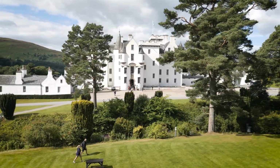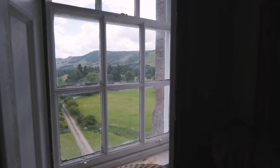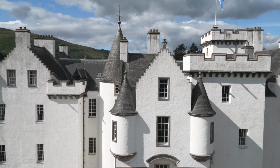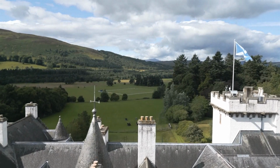The 14th-century castle was not initially built as the grand structure it is today. Like many medieval fortresses, it was more functional than decorative, with walls and battlements meant to repel invaders. It wasn't until the 16th century, when the Murrays gained more power and influence, that they started to expand and embellish the castle.